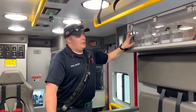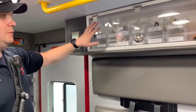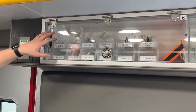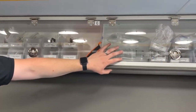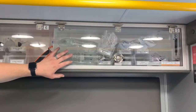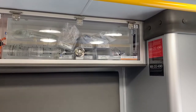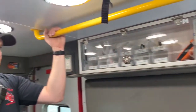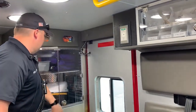Up here in this upper compartment, we have all of our IV supplies. So we can start an IV in order to give medications or fluids. Moving on next to it, that's where all our fluids are. So we have IV bags, we have all the tubing that goes with it, we have syringes, we have needles, we have the whole deal.